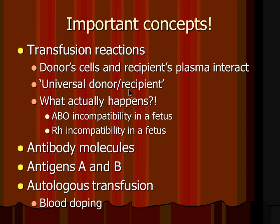So let's look at some important concepts here. The first one is, why do we want to know these blood groups? That's because, suppose someone loses a good amount of blood and you want to transfuse, you have to transfuse the right blood to the patient, right? The reason is, if there is a mismatched transfusion, you get what is called a transfusion reaction, and whenever you have a transfusion reaction, the red blood cells are lysed, so you have hemolysis.